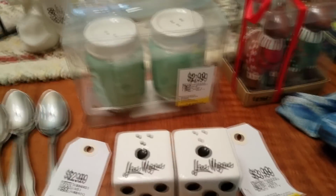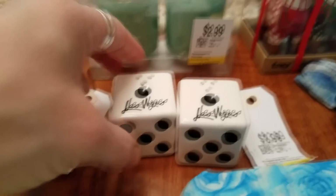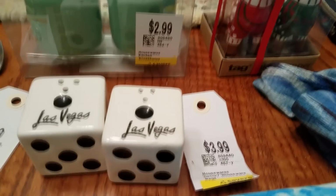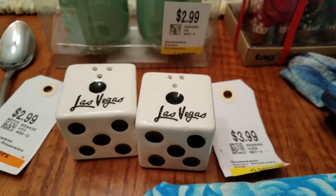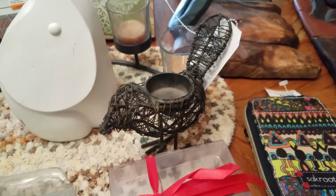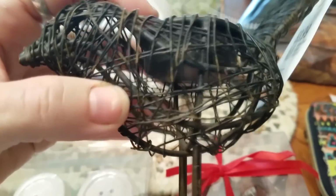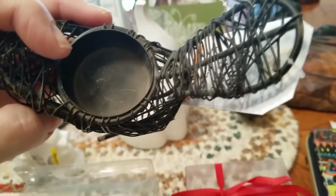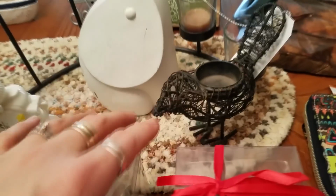And also these cute little Las Vegas salt and pepper shakers that look like dice. Very adorable. That was in a bag, so that was $2. So that will go out probably, usually $6 to $8 is what I do my salt and pepper shakers for. These will probably just be $6 because they're basic. Another wire bird. He was coming unraveled, so I had to kind of re-ravel him and snip the extra wire. But he holds a tea light, and he was $2. Very cute. So he will go with my bird stuff.